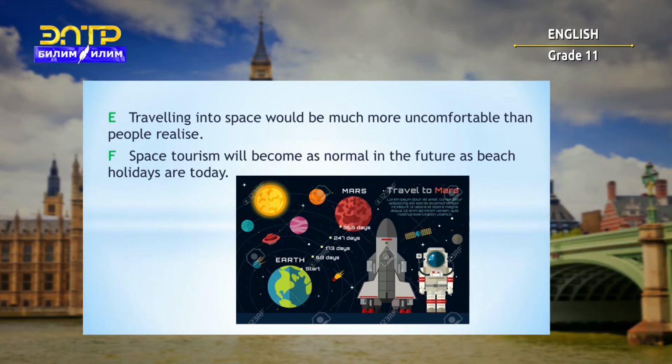Speaker 2. I'd be really nervous about going on any kind of spacecraft. I just don't think it would be very safe. If you look at the history of space exploration, there have been quite a few accidents. 2 space shuttles have exploded, for example. When you think about it, the number of accidents is quite high compared to the total number of flights. It's always going to be dangerous because the spacecraft has to travel so fast to get into orbit.